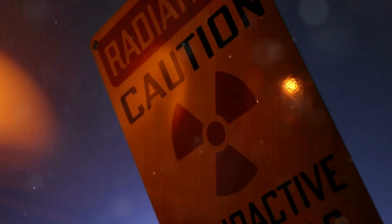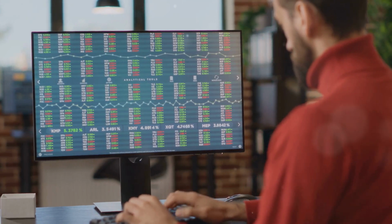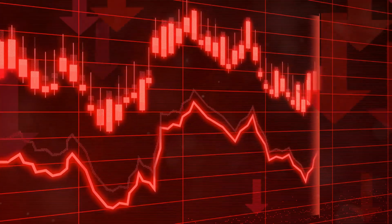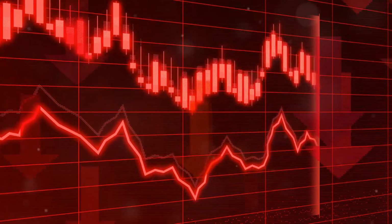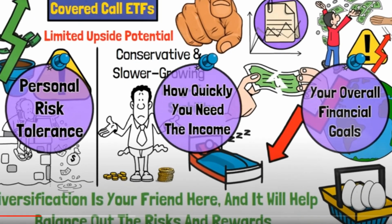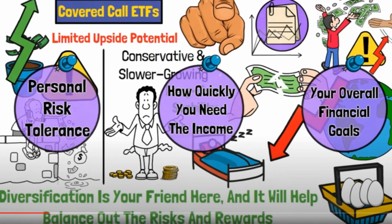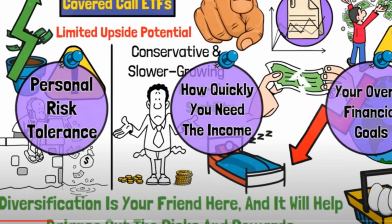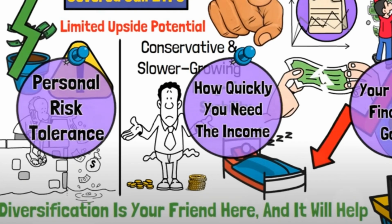But first, I need to throw a little caution your way. While I'm going to show you ways to achieve $100 a day in dividend income, there's no magic stock or fund that'll give you that without some risk. It's easy to get lured in by investments that offer high yields, but with higher yields often comes greater risk. These stocks or ETFs might have volatile prices, or worse yet, they might cut their dividends during tough economic times. For example, I won't talk about covered call ETFs because, while they can offer high yields, they also come with significant risk, including limited upside potential and the possibility of losing money during market downturns.